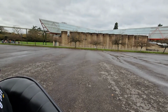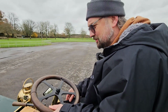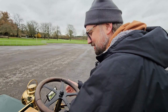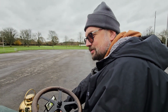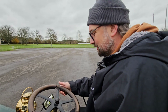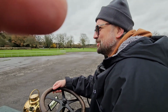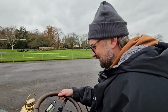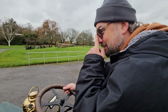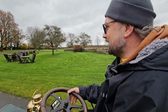And we can do some, not exactly high speed, but we can do some reversing. And presumably it could go almost as fast backwards as forwards, which is quite terrifying. But then, if we just bring a bit of speed down, we can start slipping back into forward gear. Oh no, not enough advance. Oh, just about saved it. And we're away again.